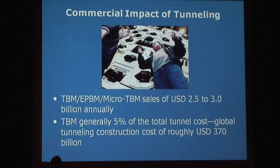So today, we've often asked ourselves, what is the value of tunneling around the world in current dollars? It's difficult to know, but we think it's in the region of $370 billion annually. On occasions, you can really understand that that would be the case when you think that in Shanghai, in the last year alone, and now I've just lost the data, but by 2010, when they are going to host the Expo, Shanghai is going to add 100 kilometers to their metro system, and that's just the metro system.